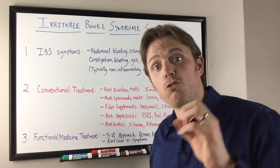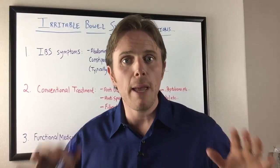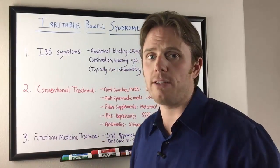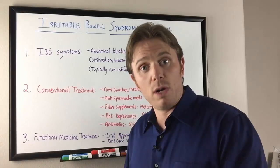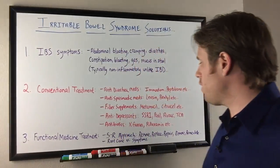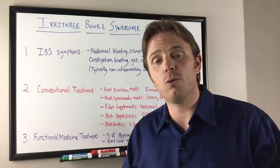The 4th R is removing. We're removing whatever infections we find, whether it's H. pylori, parasites, small intestinal bacterial overgrowth. It could even be viral infection like EBV. We're going to remove those things. And the fifth R is we're going to re-inoculate with specific probiotics at very high doses, so it's therapeutic.